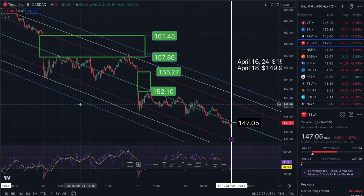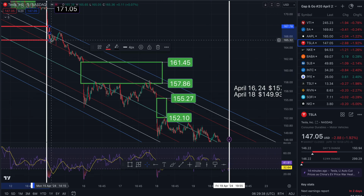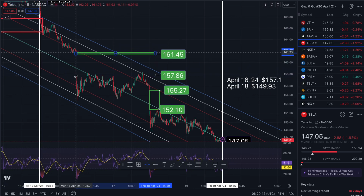Okay, for your gap recap. So this gap closed out right at the beginning of the week on Monday, taking us down to 165.32. This gap opened up.